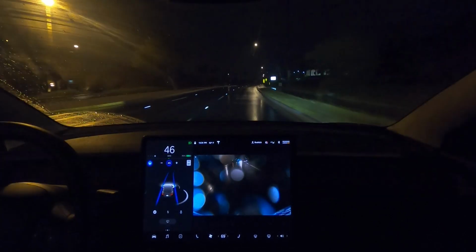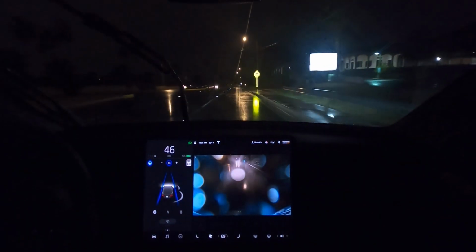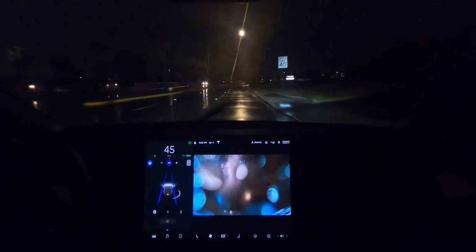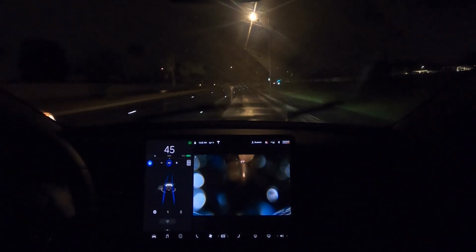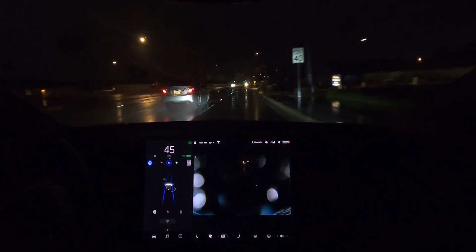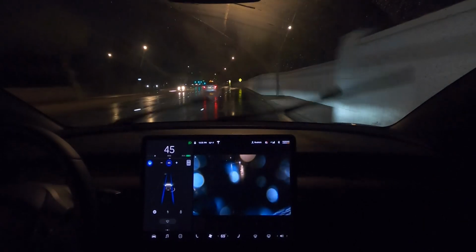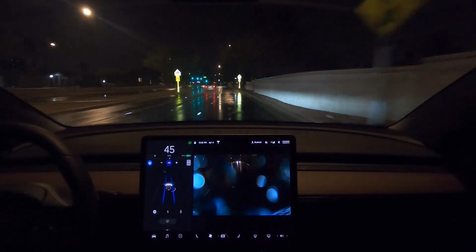Slowing us down to 45 max with a 40 mile per hour speed limit. Taking this curve just fine. Got some more curve coming up. Alright, good. You can even see that cone over there somewhere. I missed it. Oh, we got a lot of curves here.